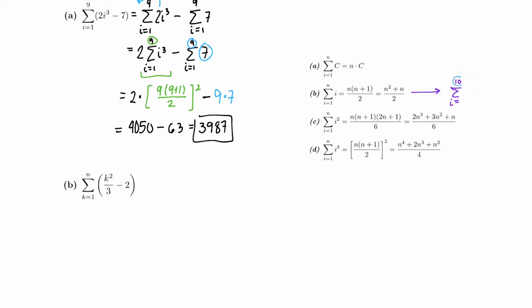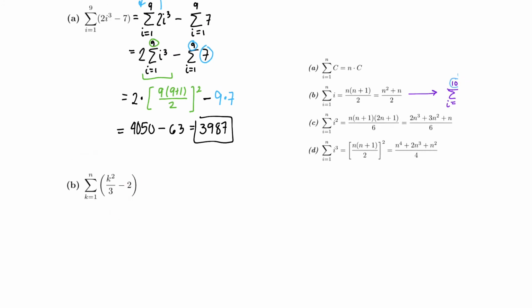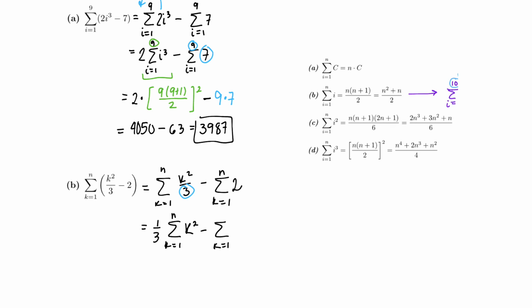All right, so moving down to this next one, same idea. We're going to split it up. So we have the sum from k equals 1 to n. Now, there's just an n there, so we don't have anything we're going to be able to plug in at the end except for n, of k squared over 3 minus the sum from k equals 1 to n of 2. This 1/3, because it's like secretly a 1/3, can be pulled out front. So we can pull out a 1/3 from k equals 1 to n and just have a k squared left, minus the sum from k equals 1 to n of 2.